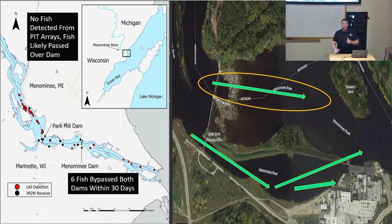Why did they do that? Were they boys or girls? Who knows? We'll find that out in the future. Interestingly enough, all six fish, we believe, did not go through this portion of the Menominee River upstream of the Park Mill. We did not detect any at this PIT tag location within the Menominee Dam, which means that most of them probably came over the spillway. And they also did the same thing at the Menominee Dam, over the spillway, and they were out, okay?